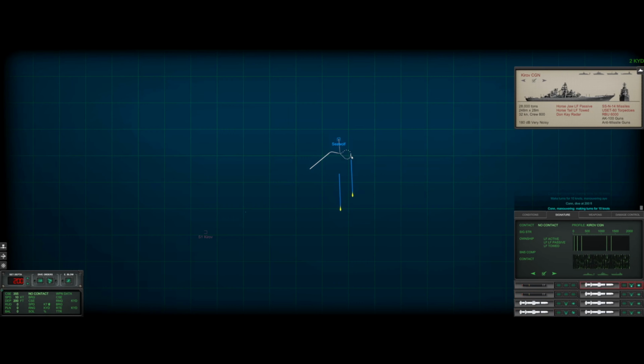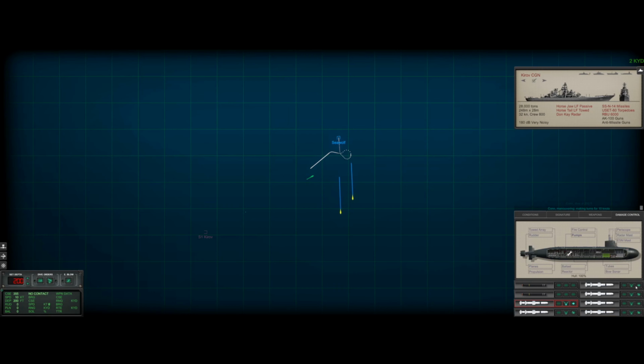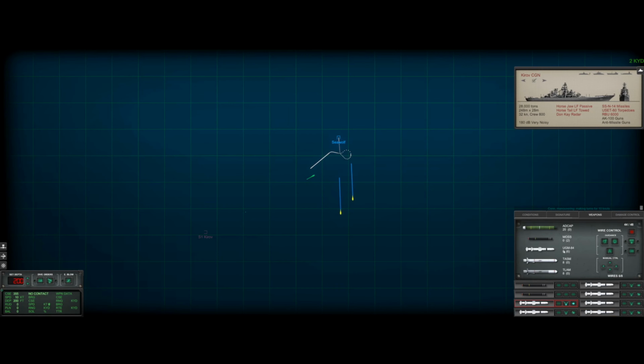Okay, I am going to have another go at the Kirov, and I'm going to maybe fire three this time. What else have I got in here? Supplies. I've got some anti-shipping cruise missiles. Okay.